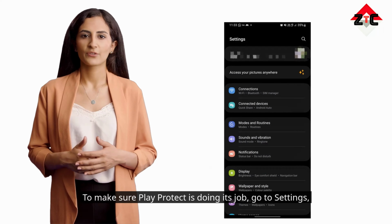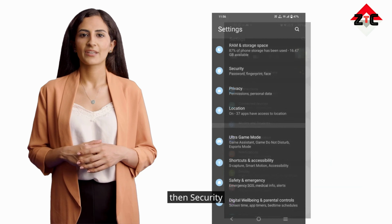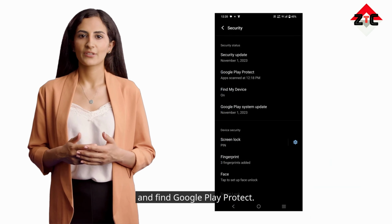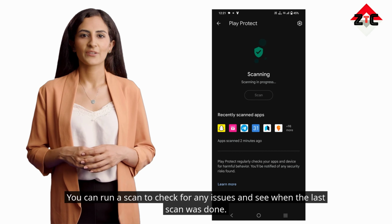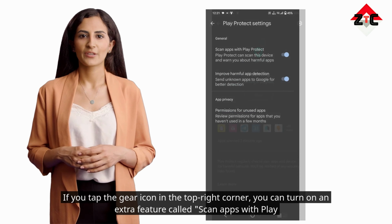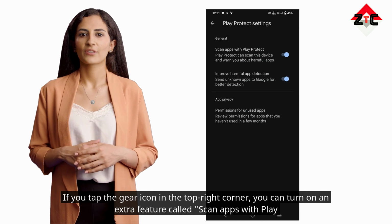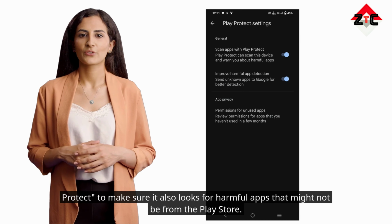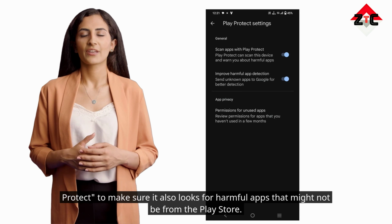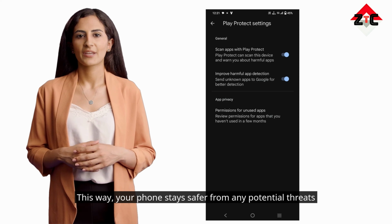To make sure Play Protect is doing its job, go to Settings, then Security, and find Google Play Protect. You can run a scan to check for any issues and see when the last scan was done. If you tap the gear icon in the top right corner, you can turn on an extra feature called Scan Apps with Play Protect to make sure it also looks for harmful apps that might not be from the Play Store. This way, your phone stays safer from any potential threats.